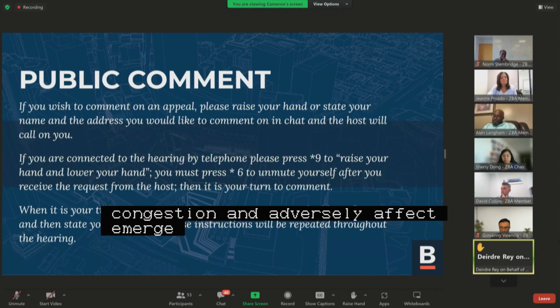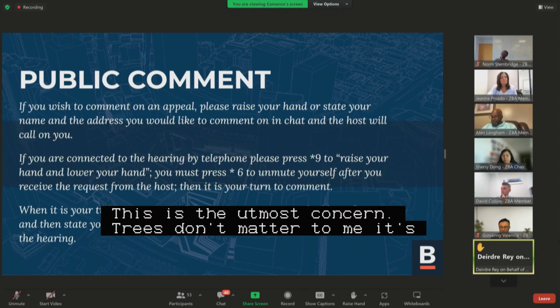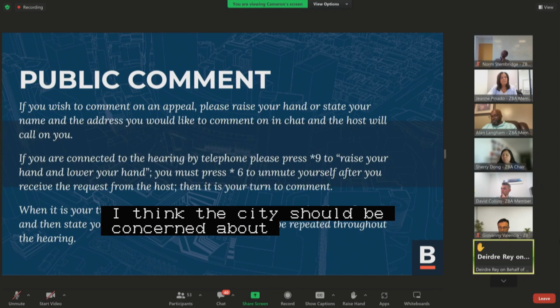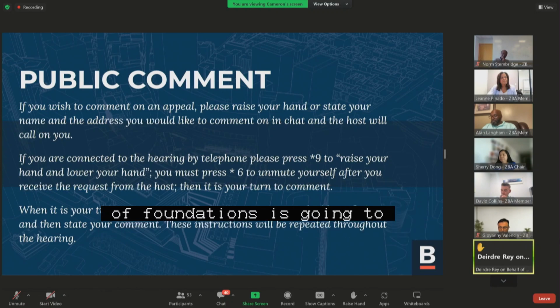I think the city should be concerned about safety, number one. Secondarily, rat activity. Digging any number of new foundations is going to exacerbate the rat activity. We have a big problem with this. The city has done nothing for this. Congestion of housing, fire hazard.